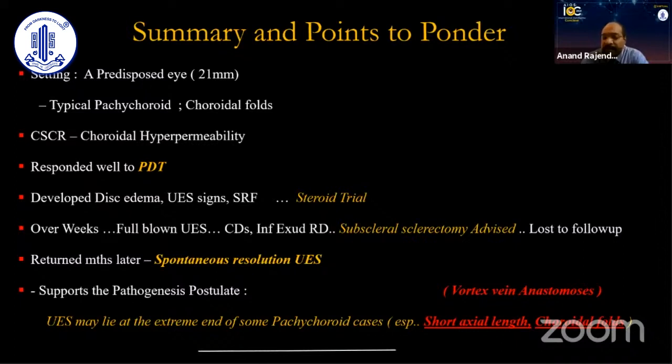And what we believe is that there are learning points to be had: in a case of pachychoroid, 3 things need to be looked at. 1, short axial length; 2, choroidal folds; and 3, on the ICG, vortex veins. So these should raise red flags and suggest that this case of pachychoroid may slide down the pachychoroid spectrum, go through CSR possibly, and may even end up with uveal effusion syndrome.